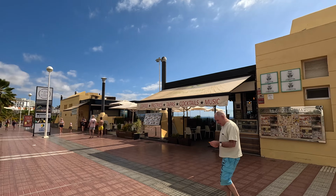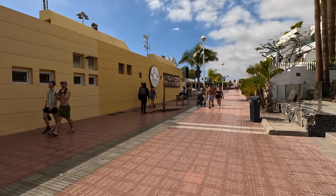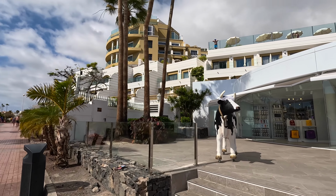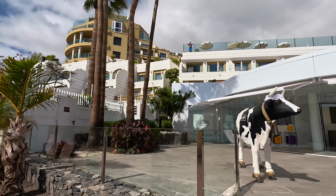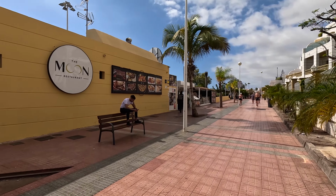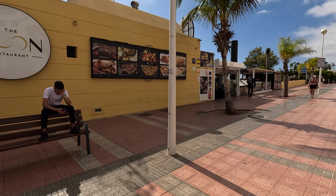Currently on the upper deck, or top of the walkways, at Fanabe Bay. Top of the walkways at Fanabe Bay. Turn around, let you have a look where I am. There's the Moon and Elliot Cow. Got a little bit of a frieze around the top of the orange there. Frieze, something like that, isn't it? Have you eaten at the Moon Bar before?